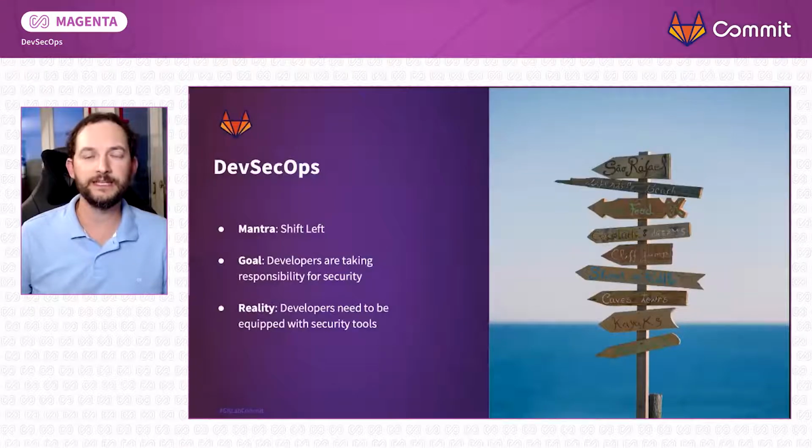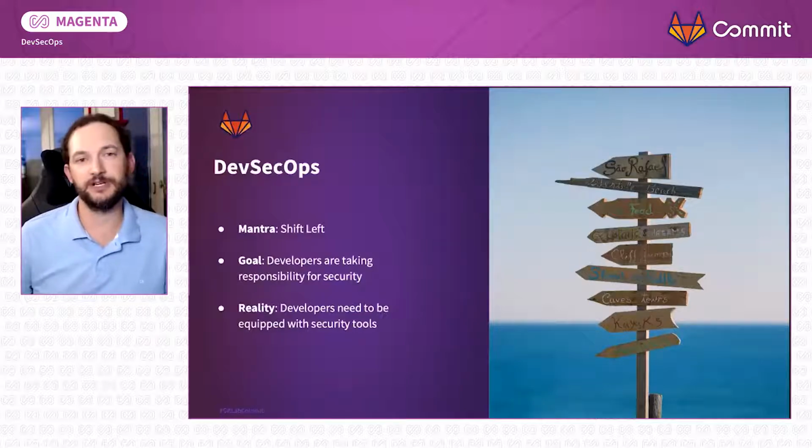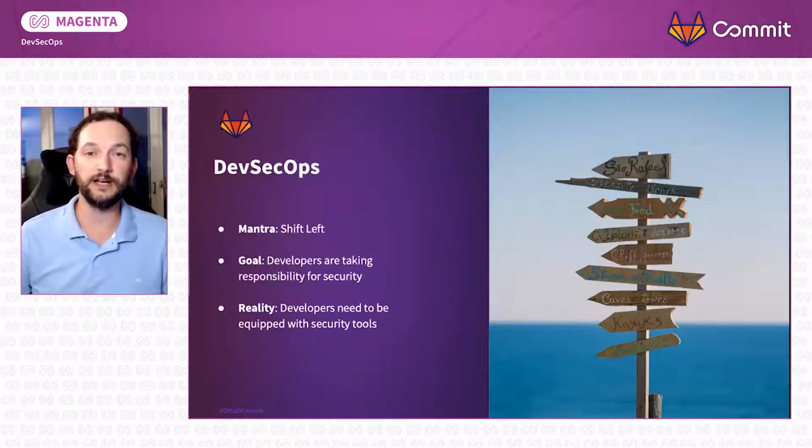Now, back to this term DevSecOps, putting the security in DevOps. The mantra of DevSecOps, which you've no doubt heard before, is shift left. But what does shift left really mean? The theory of shift left is that developers are taking over responsibility for security. But the reality is, if we don't change anything except for our mantra, then nothing in reality will change. So in practice, what this really means is that we need to equip developers with visibility and tools for security that they need in order to adequately take over that security role.